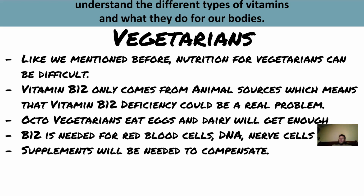Okay, we mentioned before that vegetarians came up again here, just like they did in protein. If we don't get enough vitamin B12, which only comes from animals, the deficiency could be a real problem. A lot of times they might take a supplement or find something to compensate for this. So if you're a vegetarian, it's probably something you would want to talk to somebody who has experience in this realm, or a nutritionist, just so you can find a way to make sure that you're getting what you need. Okay, so that's it for vitamins.